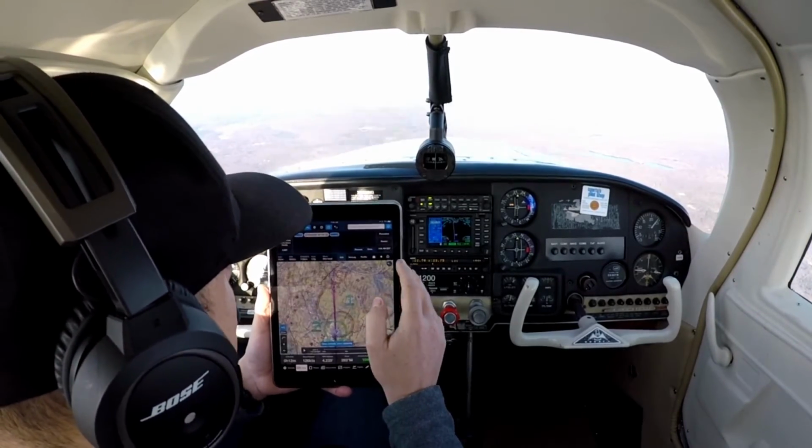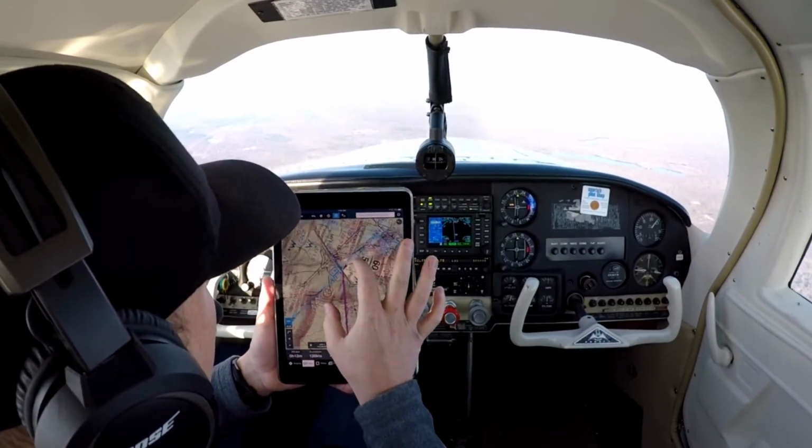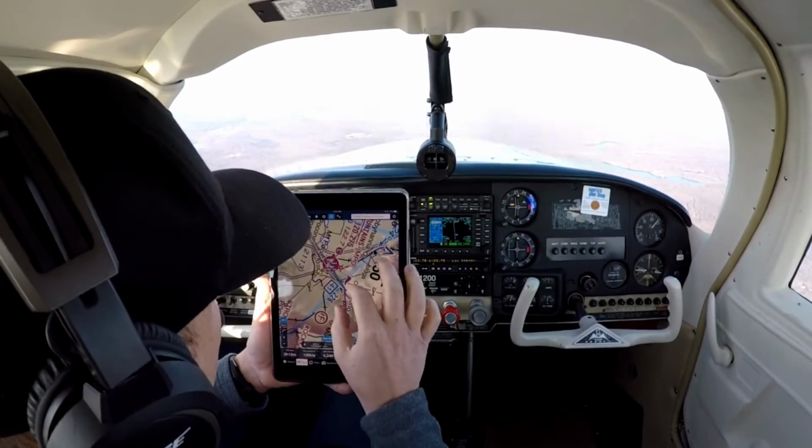And just add to your route. Then close this, and then it will put a line and add it where you need to go. It's about 5 miles out, 10 miles out. That's pretty cool.